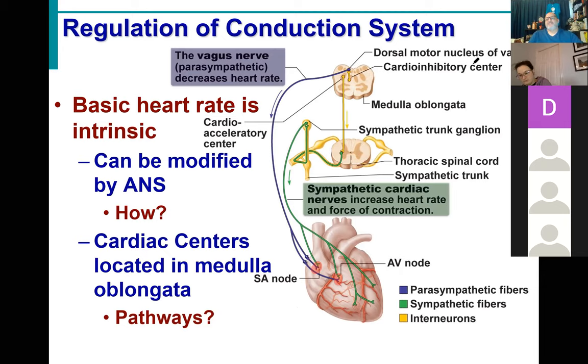But notice the sympathetic pathway. Notice the sympathetic pathway innervates the SA node, innervates the AV node, but it also innervates the Purkinje fibers. So notice our sympathetic nervous system doesn't just increase heart rate, but it also increases the force of the contraction.